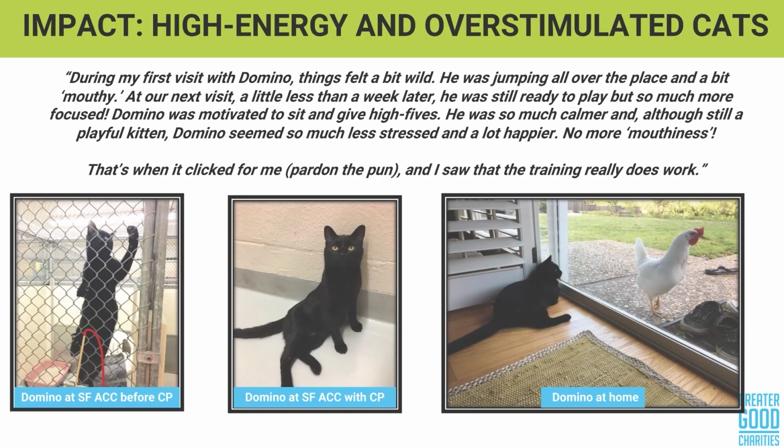High energy cats. Domino literally climbed the kennel chain link all the time. The cat was bonkers. This is an open admission shelter, municipal in San Francisco, very, very noisy. The cats had big spaces, but they were all chain link, very open, lots of noise. So Domino was freaked out all the time.